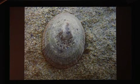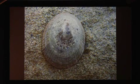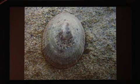I don't know what the story is on these Lotia limatula. They weren't very common in the 80s and early 90s, certainly. Now they seem to be much more common. They're more abundant, but like I said, I really don't know much about where they're coming from.